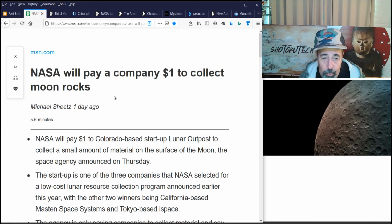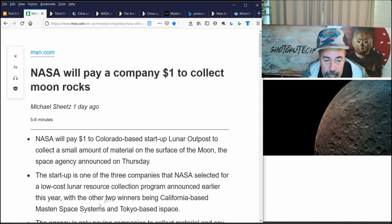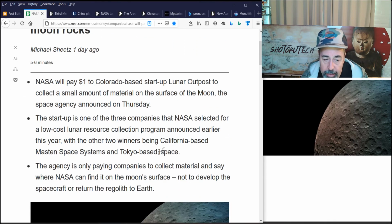We talked about this story a while back too. NASA was offering contracts to collect moon rocks and soil samples. All you had to do was go to the moon before 2024, collect the rocks, identify where that sample is and how you collected it, and you can leave it right there. Well, they were talking about lots of money, but now this startup, Lunar Outpost, has basically outbid everybody, and they're only going to get $1 for each sample collection. The startup is one of 3 companies that NASA selected for low-cost lunar resource collection program announced earlier this year, with 2 other winners being California-based Masten Space Systems and Tokyo-based ispace.